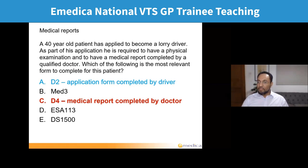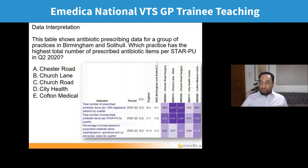Someone asked, can an ST3 do a D4? Any qualified doctor can do a D4. You don't have to be a GP. Even someone who's got full registration, who's at F2 level, could do a D4. I wouldn't recommend it, but they could, okay? Okay, and let's do a stats one.